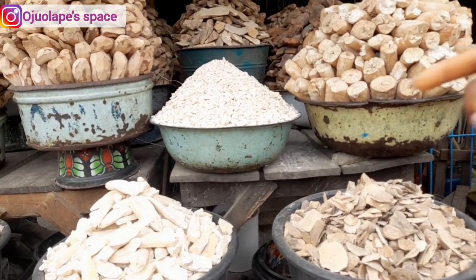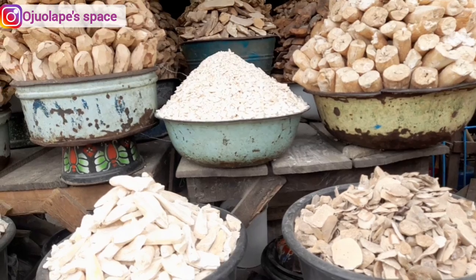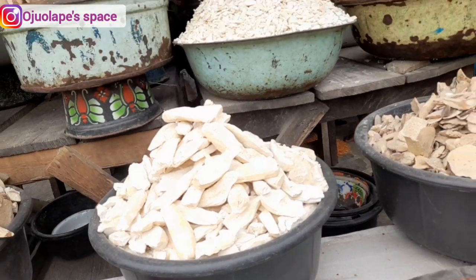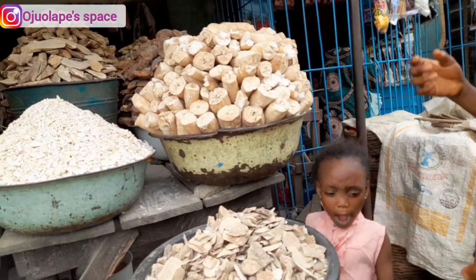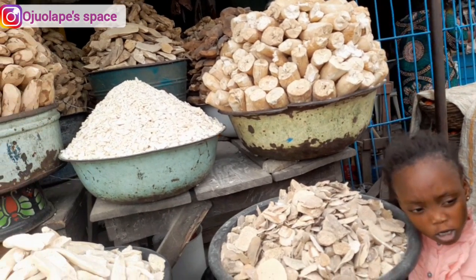yourself. And another thing is this: if you're grinding, you have to be there. Don't just leave it at the mill and say you're going to do something else and you're coming back to carry it. You just have to make sure that you monitor when you're grinding your elubo.